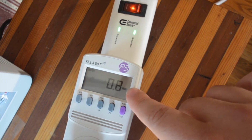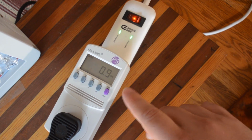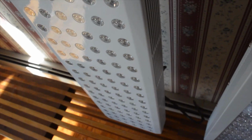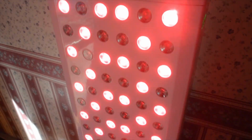So whenever you have your Joovv, if you're just turning it on and off with the idle mode, you're actually wasting a little bit of electricity all day long if you leave it plugged in. So you should probably turn it off from the kill switch in the back to save a little bit of electricity. So anyway, let's turn it on. We've got both modes on, red and near infrared.